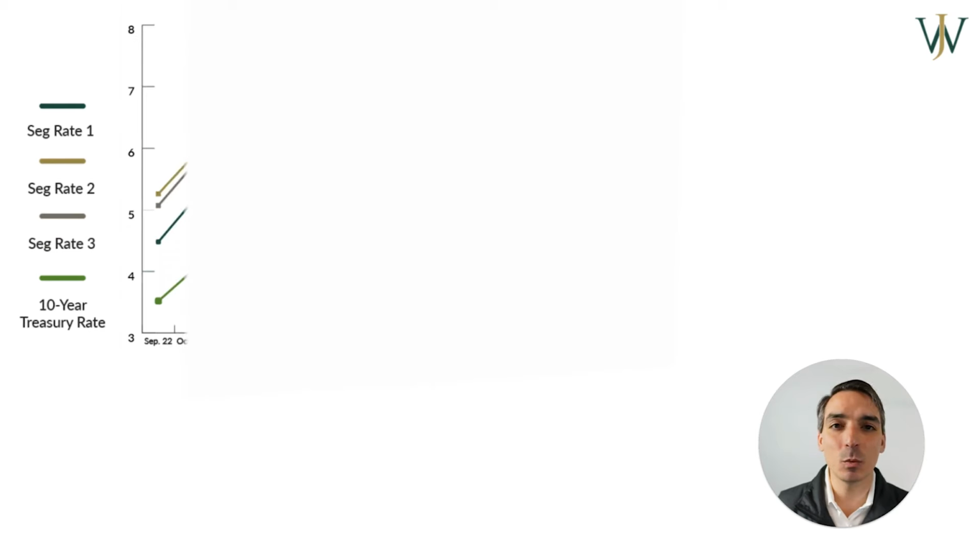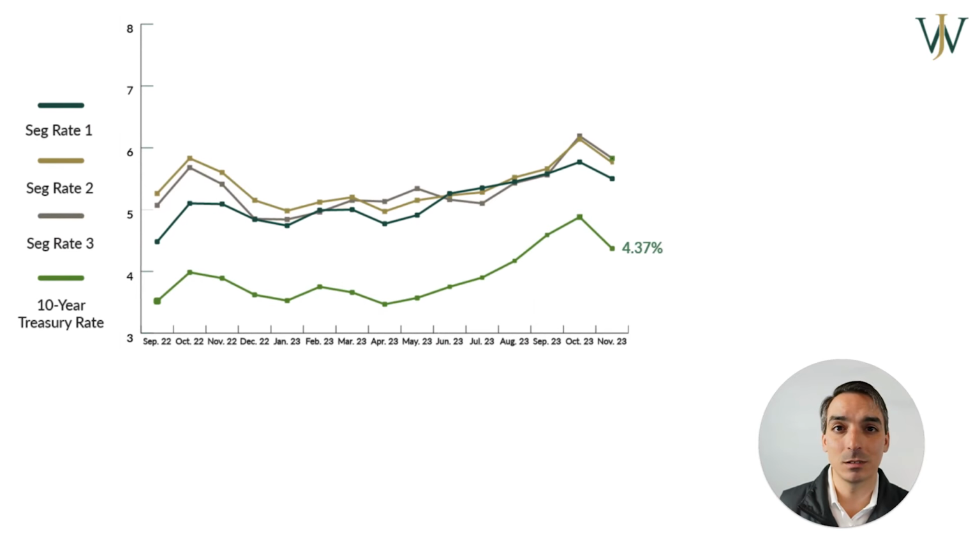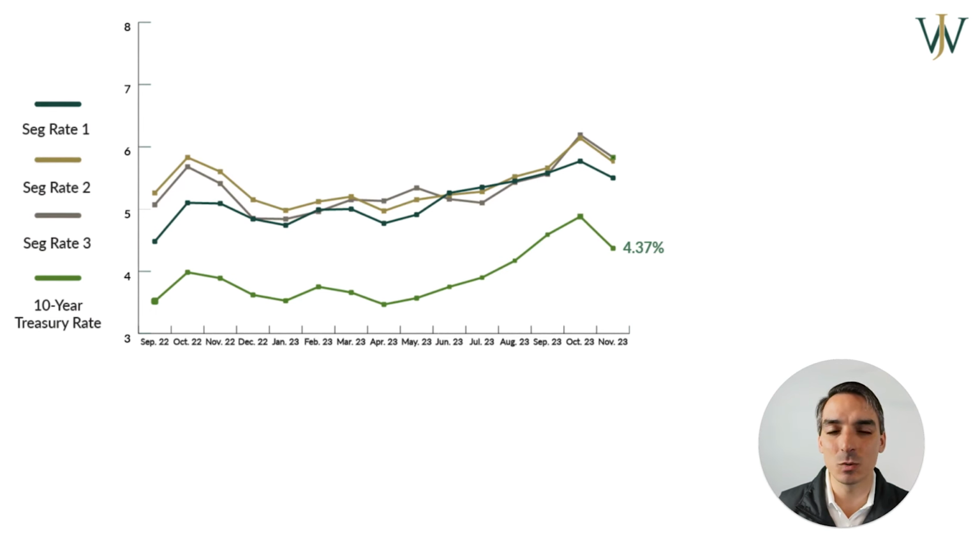And this is something that we help our clients think about as we educate them on their benefits and help them time when is the best time to retire so you don't leave any money on the table.